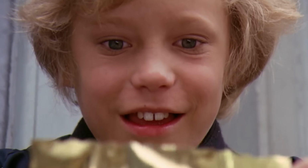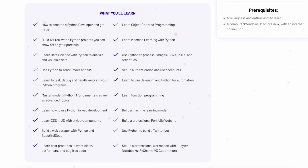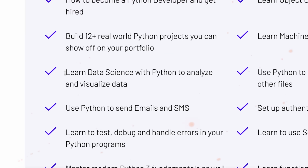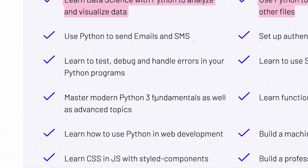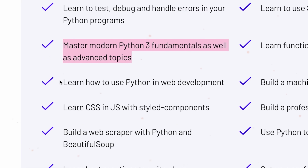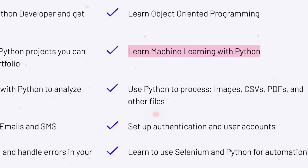If you are just stepping into the world of programming and Python seems like a mystery, this course is your golden ticket. It's specially made for beginners who want to grasp the very basics of Python. But the great thing about it, guys, is that it doesn't focus on fundamentals only. It also lets you dive deep into more advanced concepts. Everything you need to know about Python to be ready for a Python junior position you can find in this course. And to be honest, guys, this is my favorite Python course.